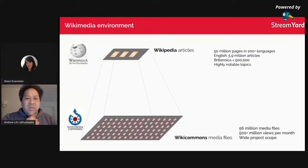Wikipedia uses images from Wikimedia Commons, right? There's 50 million pages across all these languages, but there's more than 60 million media files now in Wikimedia Commons. There's a wide scope of stuff, but only a fraction of what we see in Wikimedia Commons as media files, images, audio, video, ever get used in Wikipedia. So you could contribute the museum's collection to Wikimedia Commons, but it's a big pile of stuff. If anyone's ever tried to search Wikimedia Commons for what you want, it's actually pretty frustrating. It's a big pile of stuff.